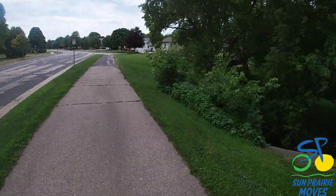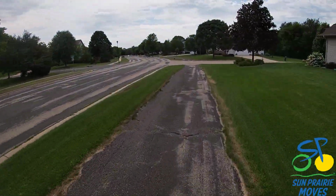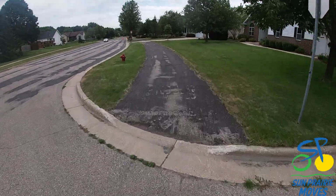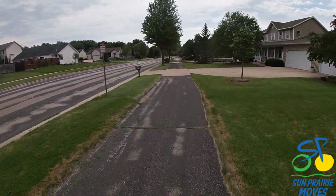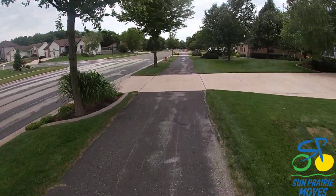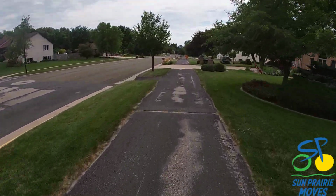So as always, as you're riding your bike, we want to encourage you to always wear your helmet. Be respectful of the other trail users, give them plenty of space, and if you come to intersections of streets, pay attention to the signage that's present there. Sometimes you can go across because the vehicles have stop signs. Sometimes you as a path user have a stop sign and have to stop.